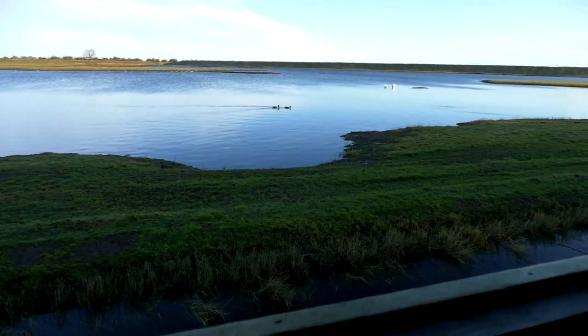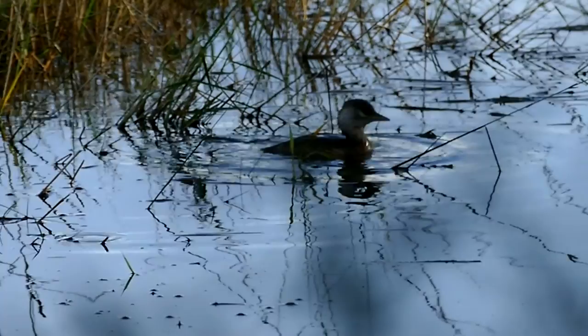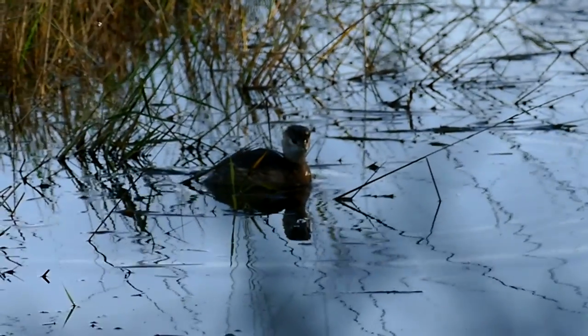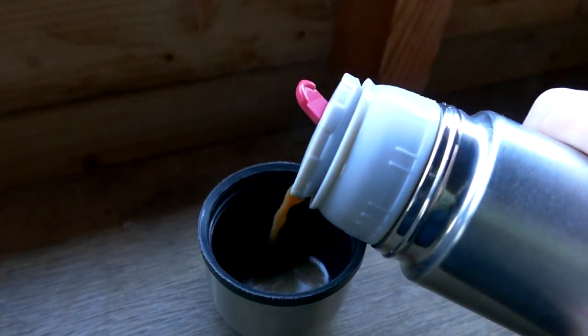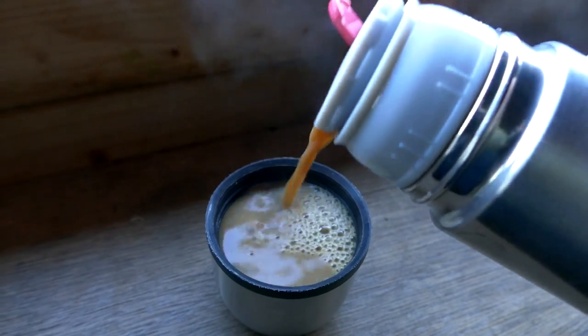So here we are in the bird hide and out of the wind at last. And as we open the hide windows, we have little grebes on view immediately. It's nice to enjoy the relative comfort of the bird hide. Nice hot drink. Get set up and just see what comes along.